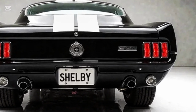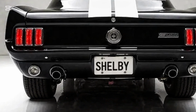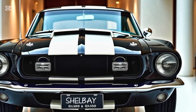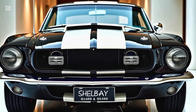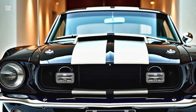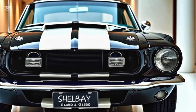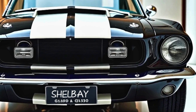Today, we're stepping back in time to an icon from the golden age of performance, the 1980 Ford Shelby GT350. A car that carried the Shelby legacy into a new era, blending raw power, unmistakable style, and that unforgettable American roar. Under the hood sits a 5.0-liter V8 engine, pushing out 210 horsepower and 270 lb-ft of torque.